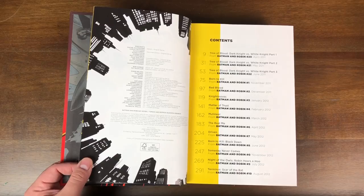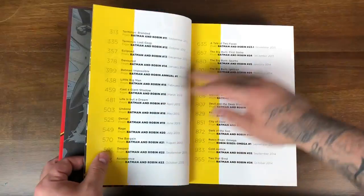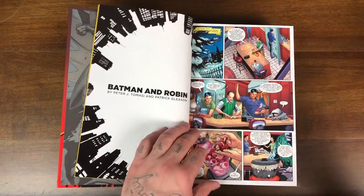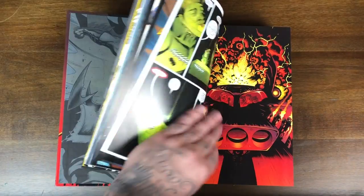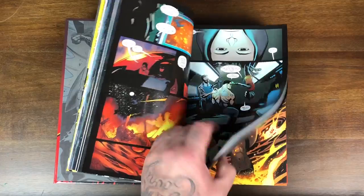So this collects, like I said, oh, Batman. I already mentioned what it collects. Moving on. How they printed this before the actual Batman New 52 run, I'll never know. But I heard that this is a good read. I really got to jump into this one. Binding's a little tight.